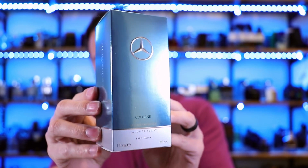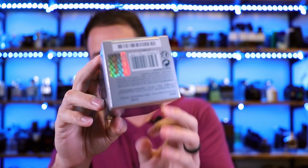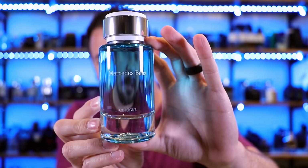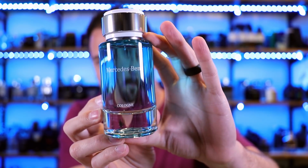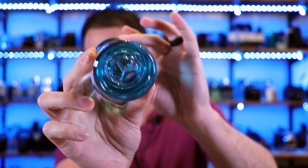A quick look at the box for you guys. Mercedes-Benz Cologne. And there's a look at the bottom for you. And here's a look at the bottle for you guys. And this is actually a really hefty bottle. Like, this has some density to it. Yeah, this feels good in the hand. This is nice. I like it. Spray it on. Let's see how it is.